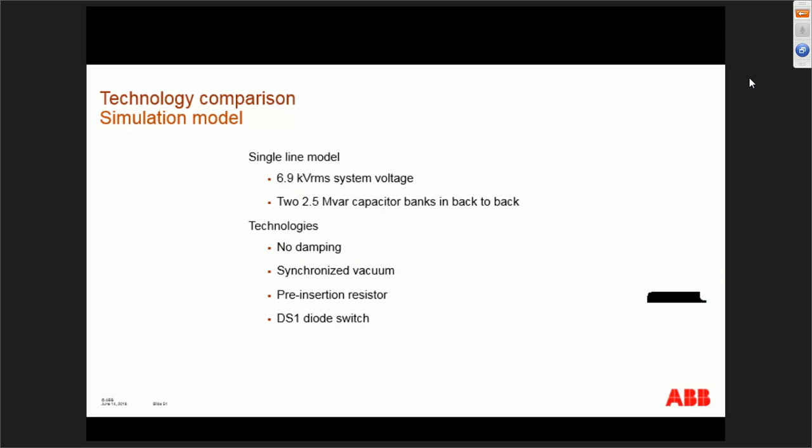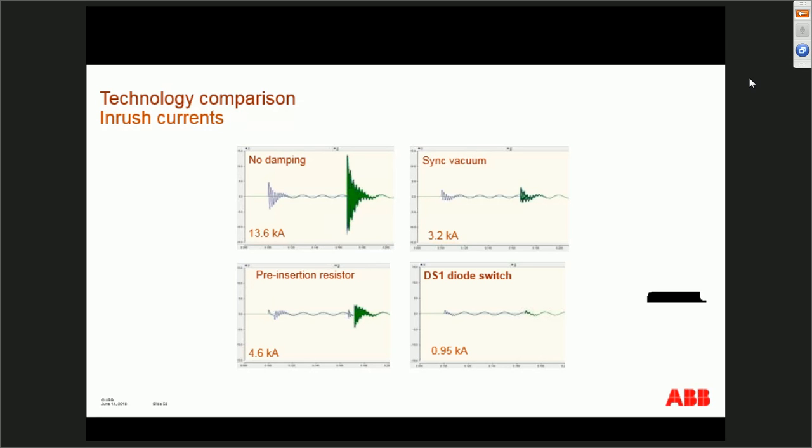So just a quick overview of the DS1 versus different types of technologies. With the inrush current you see on today's market, let's say you have no dampening in your system, you'll have this high inrush current due to a regular switching event of a vacuum circuit breaker, or you utilize a relay or whatnot to provide synchronous vacuum switching, in which case you will still see high transients in your system. And then additionally, people will add pre-insertion resistors to decrease their transients, but still it's not a very significant decrease versus the DS1 switch. These are your actual inrush currents and voltages, and you have no transients whatsoever.